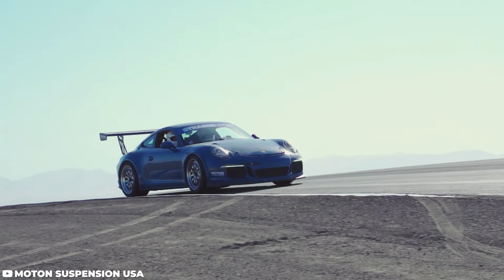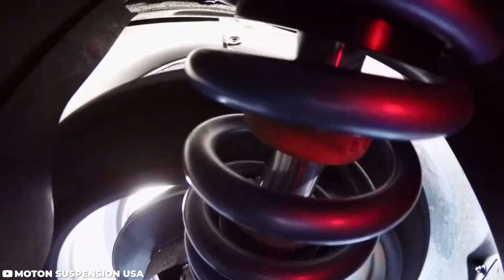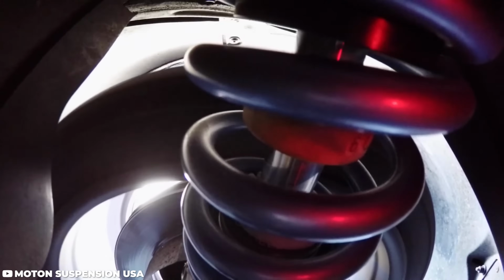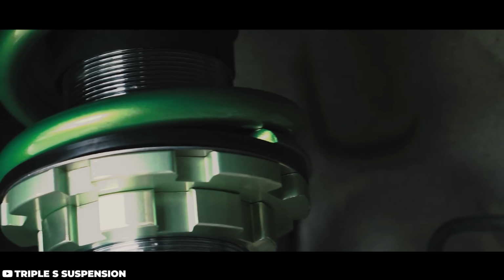You're looking at starting in the low $2,000 range and reaching as high as $7,000, $8,000, $9,000, $10,000 for your really high-end brands like Moton. This is really reserved for some really serious competition, but damn is it cool to see products like this come through the door. It's just mind-blowing how far suspension technology has come. I mean, come on, inverted shocks on a freaking coilover? That's some literal race car stuff that you can just go and buy.